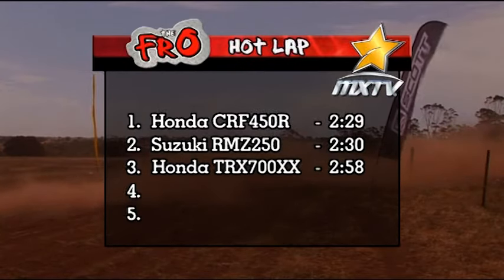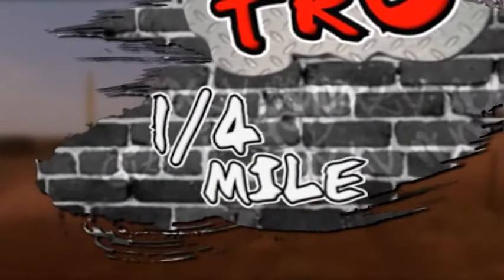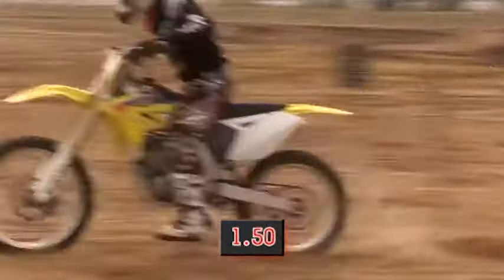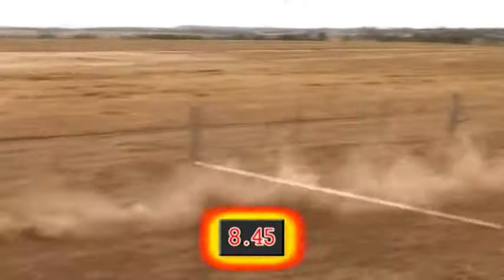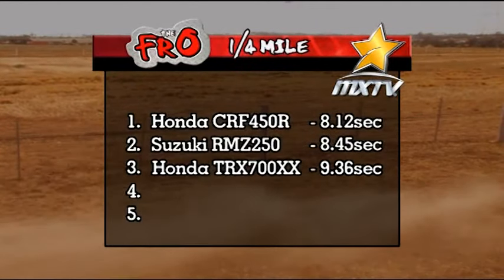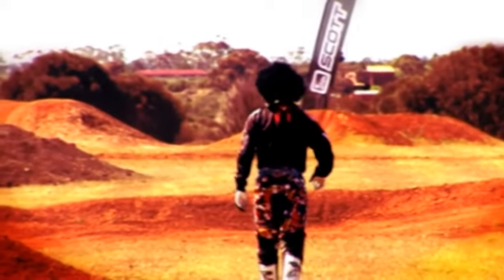Okay, let's see how it goes on the Pro Quarter Mile. Well, an 8:45 there into a pretty stiff headwind. But the real question is, what was he thinking looking off the track like that? You'd think he might be a bit quicker if he watched where he was going. Then again, who knows with the pro.